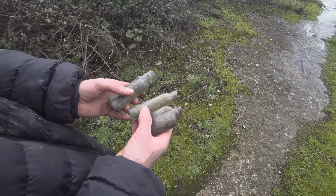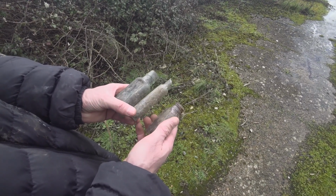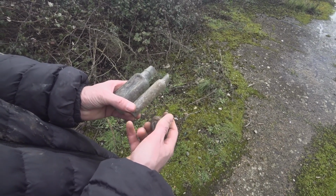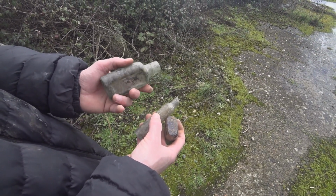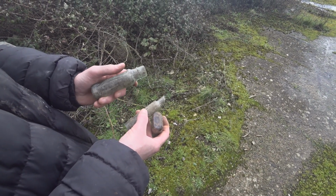So Stewie's just found these. Just back there, looks like an old Victorian dumping ground on the foreshore. Yeah, nice bottles. Probably perfume, medicine, something like that. But that one there's the nicest one. That's the hand-blown one. Yeah, that one's nice. I like that. That's really nice. Very nice. Right, let's see what else we can find.